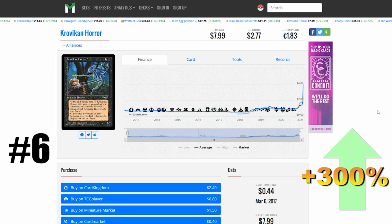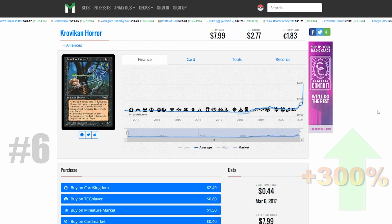For 4 mana, we're getting a 2/2, and at the end of any turn, if it's in your graveyard with a creature directly above it, you may put Krovikan Horror into your hand. And of course, you can pay 1, sacrifice a creature to have it deal 1 damage to target creature or player. So like I was saying, if your deck has a sacrifice theme going on, it's always good to be able to get some value out of whatever you have to sacrifice.